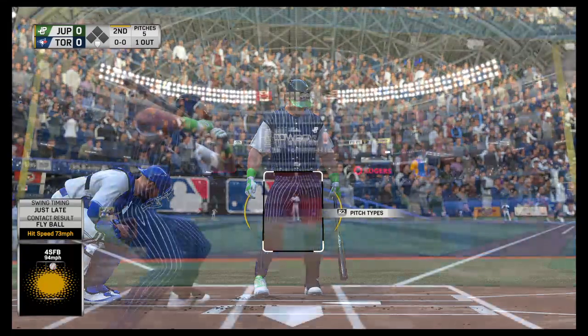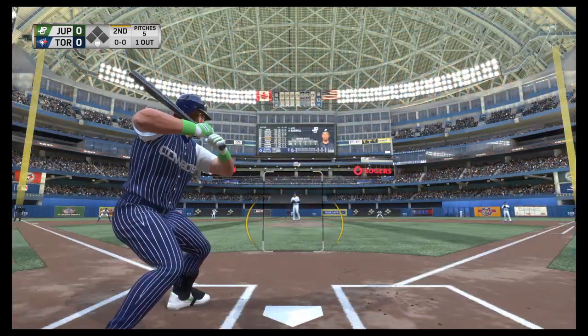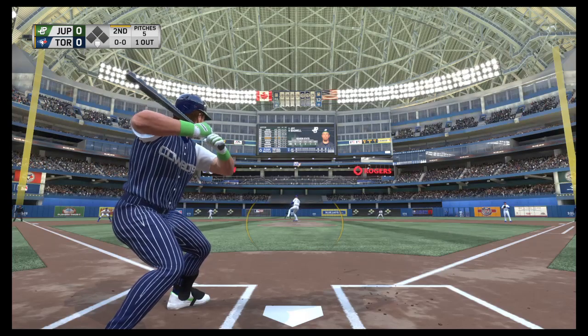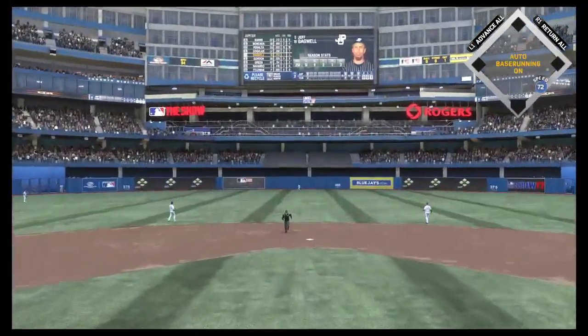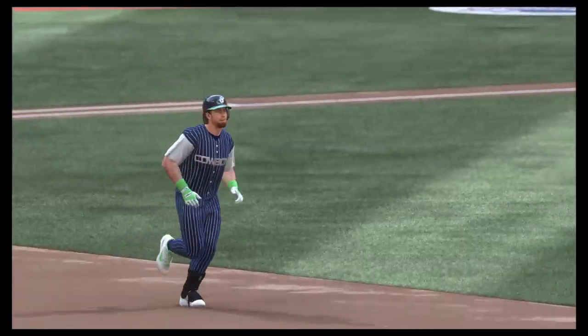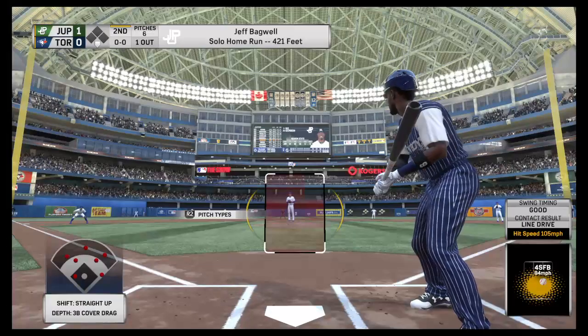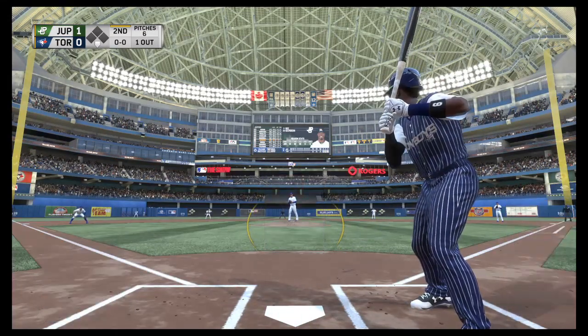Batting fifth, first baseman, stepping in, Jeff Bagwell. There's a swing and a missile sent out to center field. And this ball is gone. No chance to make a play on that one. Well, when it left the bat, I didn't think it had the height to even clear the fence. Shows you how much I know. That thing was a laser shot that just kept going and going and going.